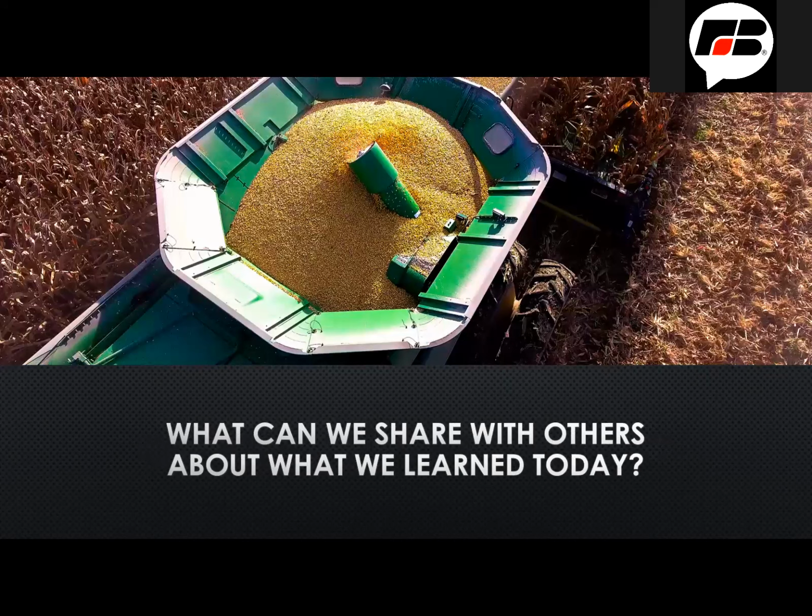What can we share with others about what we learned today? Farmers must plan and study markets for their commodities in order to guarantee the best price for their crops. They gather information about future market prices and use math skills and calculations to determine how to market and sell their product even before the crop is harvested.